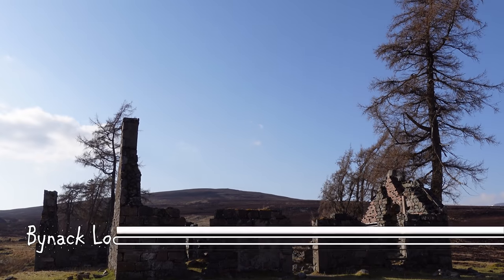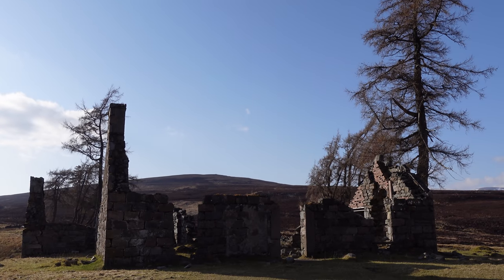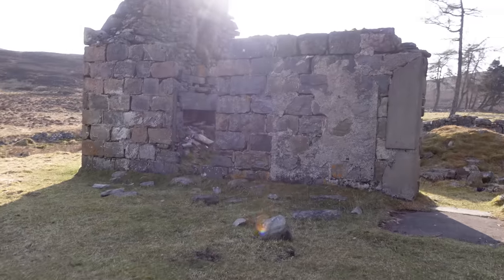Right folks, 7 hours 10 minutes. I've made it, I'm here. Thank God for that. Let's get set up. Right, that's the notch pitched. Just in front of the lodge.